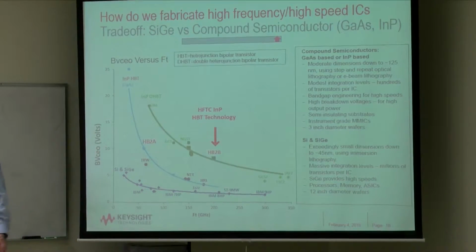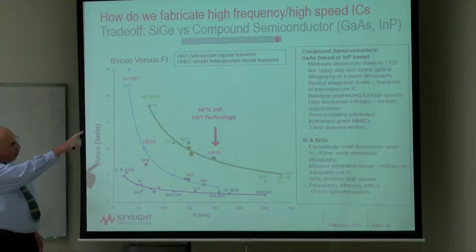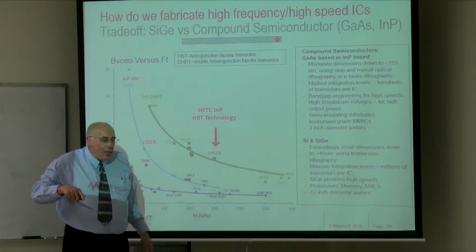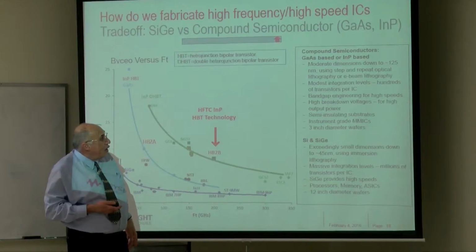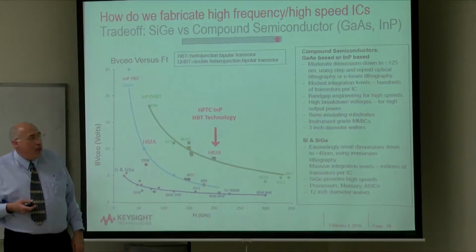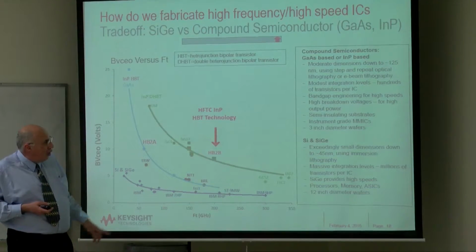It's called heterojunction bipolar transistor, 2B is the terminology. So there's some summary information on compound semiconductors and silicon germanium over on the right. But basically, this works really well for instruments, and it's what we use in our labs. So that's why we're all the way over to compound semiconductors. Modest integration levels, just hundreds of transistors, but it's got the breakdown voltages that will give us the power we need for instruments. And we get away with 3-inch diameter wafers.